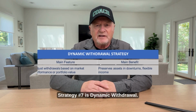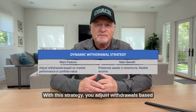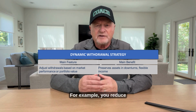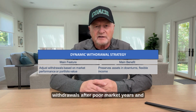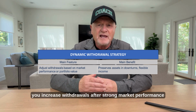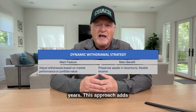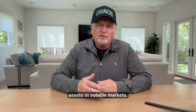Strategy number 7 is dynamic withdrawal. With this strategy, you adjust withdrawals based on market performance or portfolio value. For example, you reduce withdrawals after poor market years, and you increase withdrawals after strong market performance years. This approach adds flexibility and can help preserve assets in volatile markets.